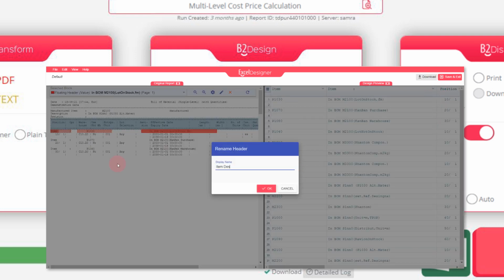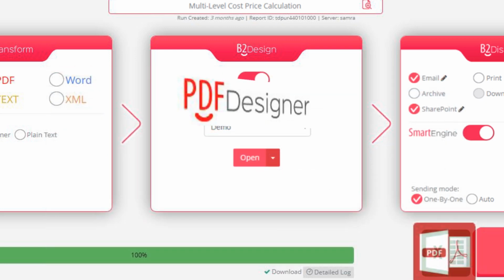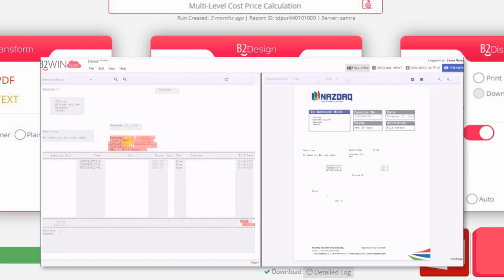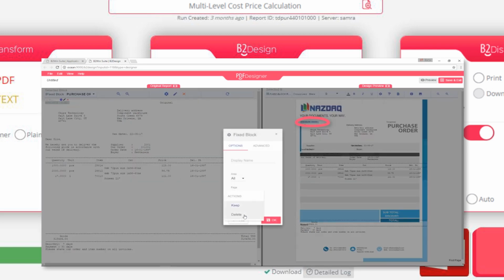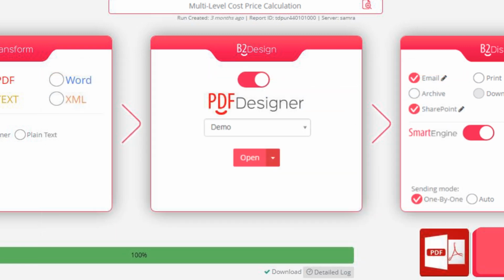B2 Design can apply data to a pre-prepared template to automatically generate reports with graphs, multiple sheets, and pivot tables. B2 Design allows for designing PDF files as well. It has a "what you see is what you get" design tool to customize existing business documents such as invoices, purchase orders, and sales order acknowledgments to reflect your company's business identity. You can use a pre-designed template or create a custom template, moving text around, changing fonts and colors, and adding logos and barcodes. B2 Design is used for preparing the documents for B2 Transform to convert to PDF.